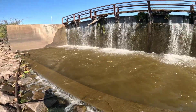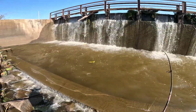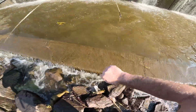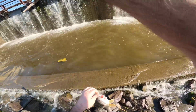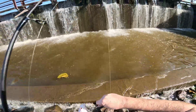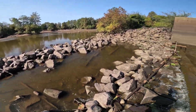Oh, there's a fish. Ha! I knew there'd be something in here. Hey, it's a drum. All right, I'll take that. I am happy with a drum. Come here, bud. Calm down, calm down, calm down. We'll put you right back up in there. A little far to go that way.